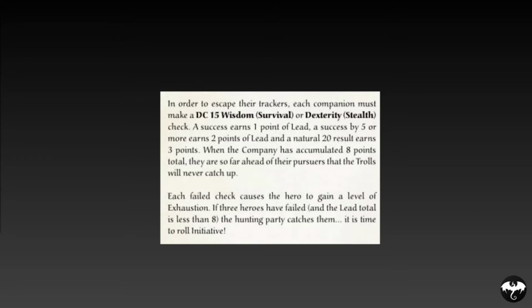The way this works is that when you have a chase, each companion must make a DC 15 survival or stealth check. Each success earns them 1 point. If they succeed by 5 or more, they earn 2 points, and if they roll a natural 20, it's 3 points. The company has to accumulate 8 points in total, and when they do, they are so far ahead of their pursuers that they have lost them. Whenever they fail a check, they gain a level of exhaustion and 1 failure. And once they get 3 failures, with the lead less than 8, they have been caught up.